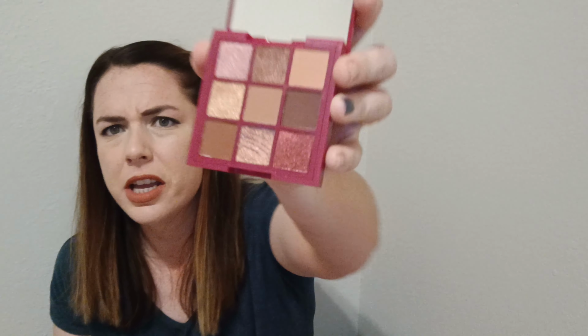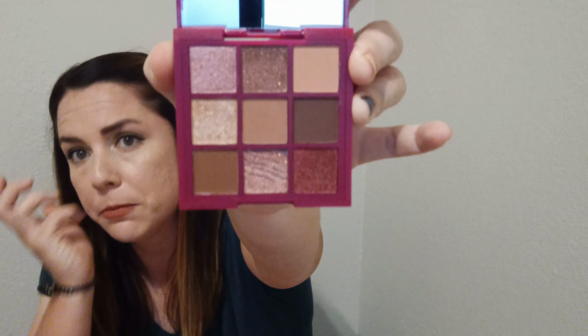This is what this looks like. This reminds me a lot of those Huda Beauty quad palettes, if you will. And then, ooh, these are very pretty. So these are honestly mostly shades of brown, but we'll go ahead and give these all a good swatch.